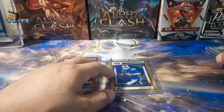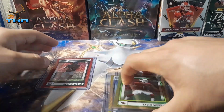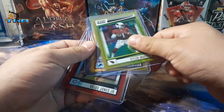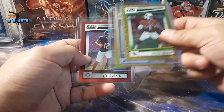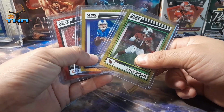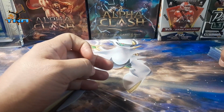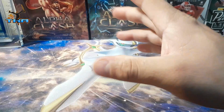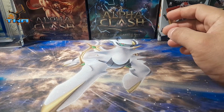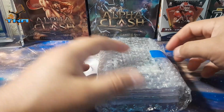I just remembered that I picked up these three as a lot. So, the Kyler Murray, the Jared Goff, and Van Jefferson Jr. I put these up together, I think about $5. So, it's pretty good pickups for these. If there are not any comps on the bottom, it's because I set the prices, so just be aware.